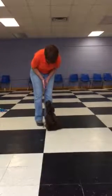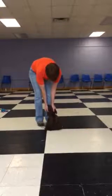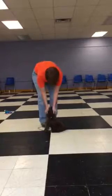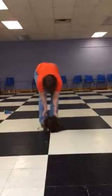And you can nudge her off with your leg. You can use the leash to give her a light little tug on the leash to get her down. So good girl. But we're going to sit to get pets. We're not going to jump up.